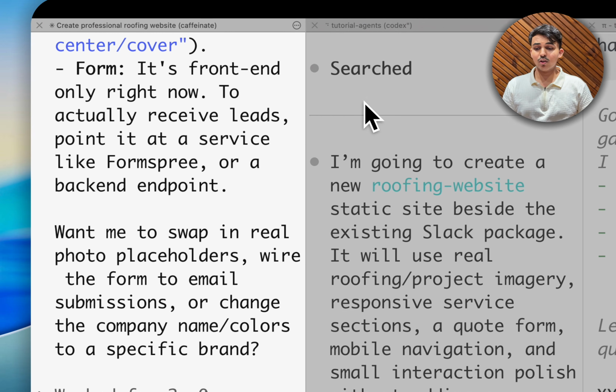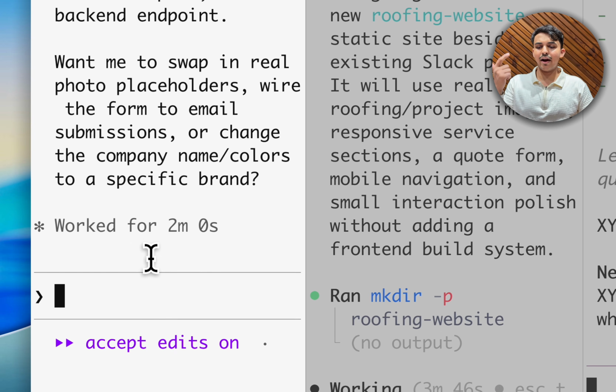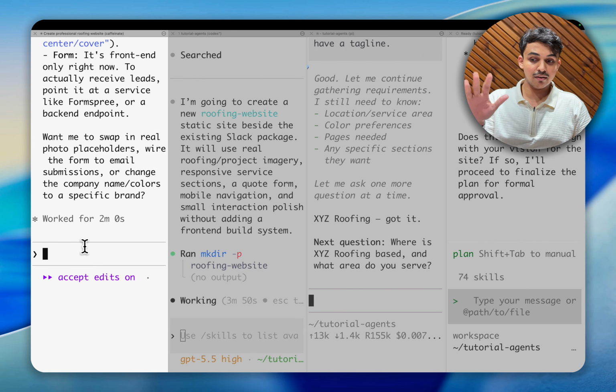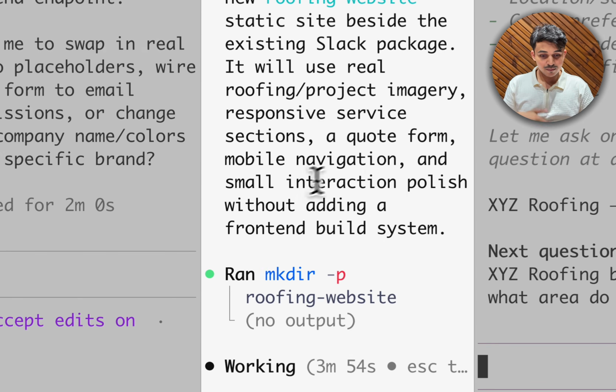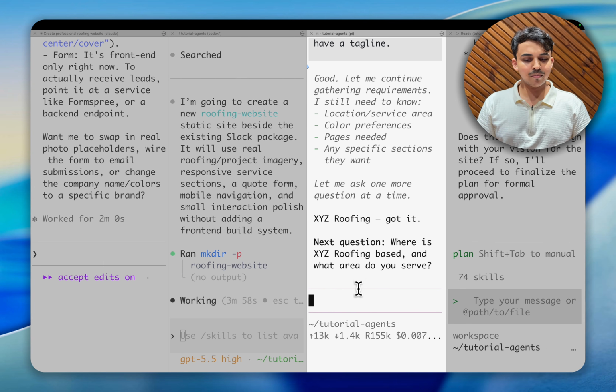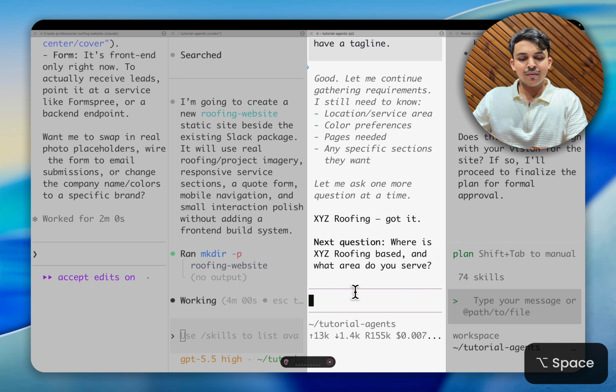And now it's asking me whether I want to swap in real photos for the placeholders, wire the form to email submission, or change the company name, colors, and specific branding. After creating everything, it is asking me. So that's interesting. Now the DeepSeek one is asking me, where is XYZ Roofing based and what area do you serve? It is based in Texas.